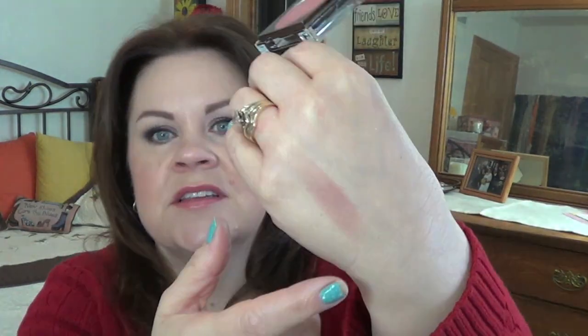It's not the glow that you see, which we'll talk about in a second, but this is what I'm wearing on my cheeks today. I just love this. It's just so pretty. A nice, like I said, just a little bit deeper neutral blush. Goes with lots of different looks. Easy to work with. I really have enjoyed that. So Stephanie, thank you again for that.